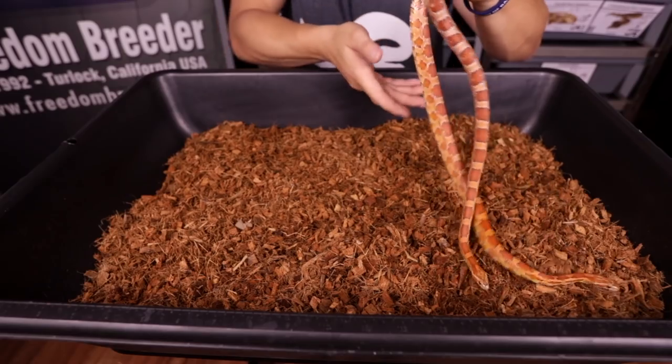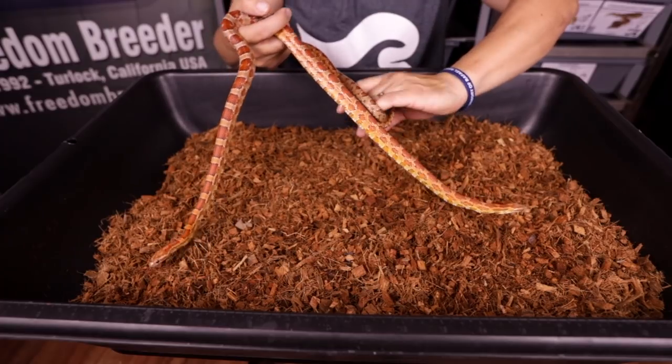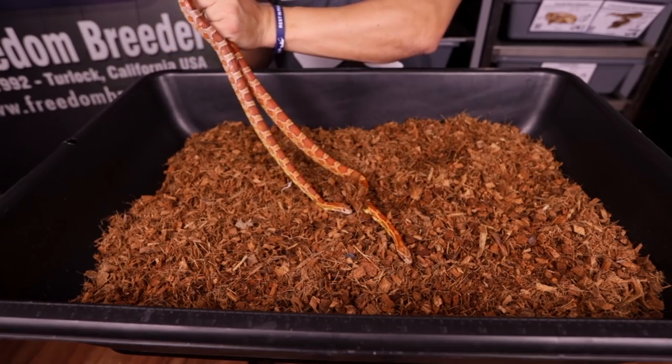Corn snakes are awesome. A corn snake was the first type of snake I had ever wanted when I was a kid, and I never got one. So now I've got two. If you know anything about corn snakes, you know that they do not like to sit still. I do like to recommend corn snakes as a very first snake for first-time snake keepers.